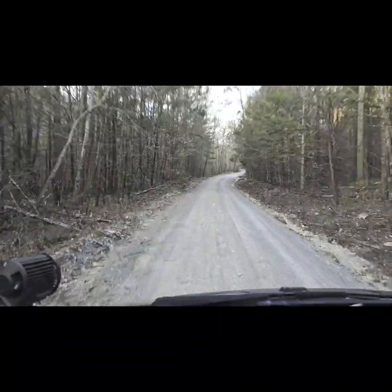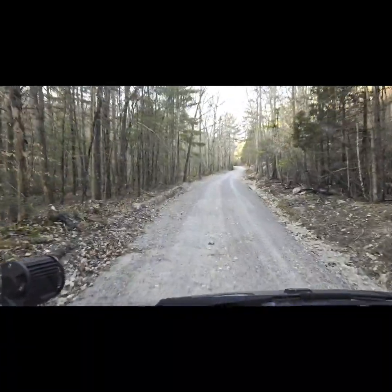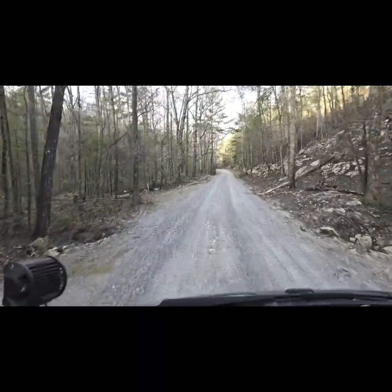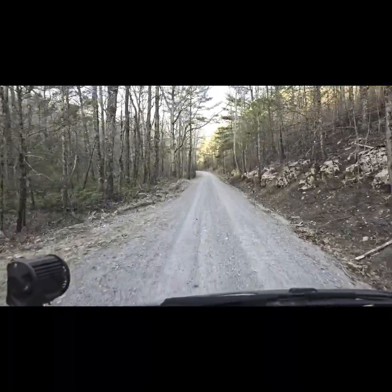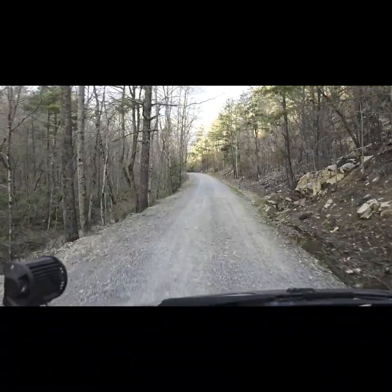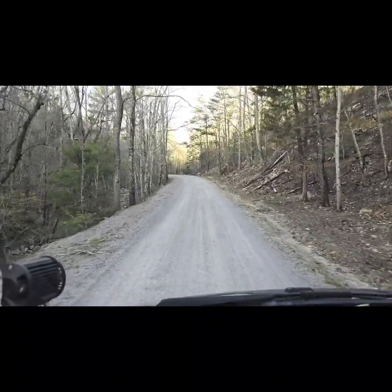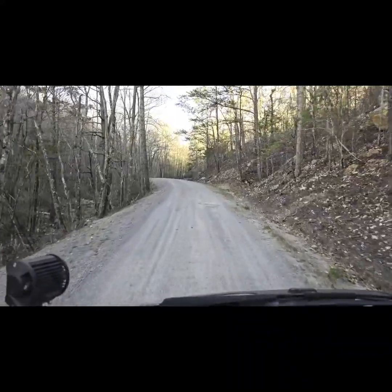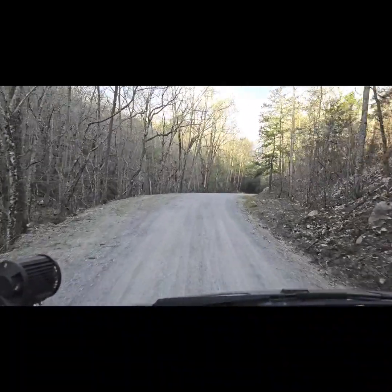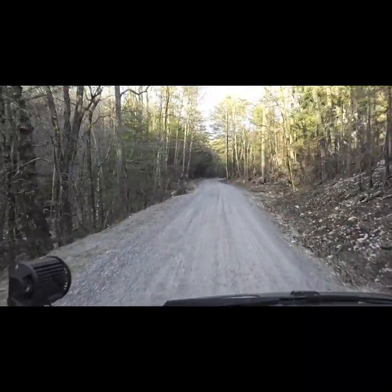Where the heck is it? It's close to a mile down further from where I was camped. Where the heck is it? It's got to be right, because it was like a little wide area in the road because people park here and they need room to get around. So it might be right over here. No? Oh man, I don't know. All right, I'll have to get back to you when I get to it.